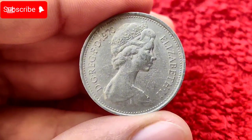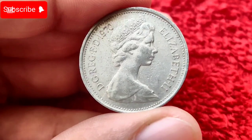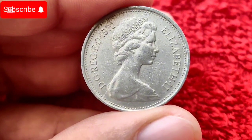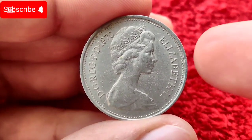Coin values can change, and the right buyer could come along at any time. Even though the 1970s 5 pence coin might not seem like much at first glance, its value today is a reminder that sometimes the things we overlook can be worth much more than we expect.